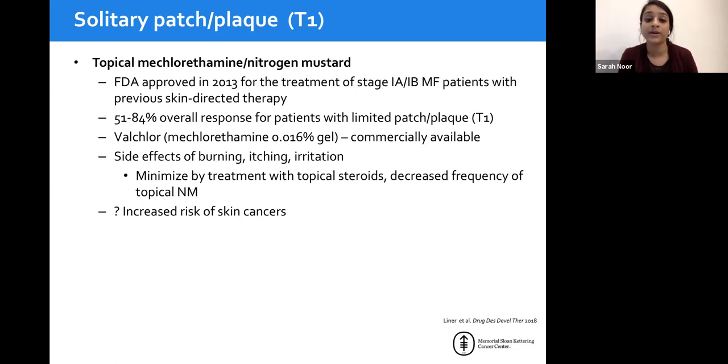And this includes burning or itching or irritation. And this is minimized by treating with topical steroids, decreasing the frequency of the use, or maybe even preventing it by slowly titrating up the dose. And then in the study that led to the approval of Valchlor, there was a small percentage, I think about 4% of patients, that developed a skin cancer that wasn't a melanoma. It was a skin cancer that we see in patients who've had prior sun exposure, and so there's this question of whether using topical nitrogen mustard increases the risk of skin cancers.